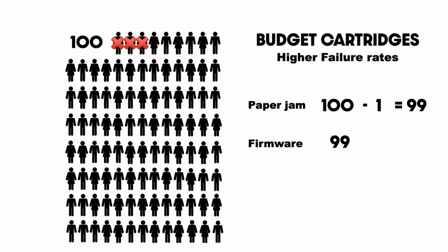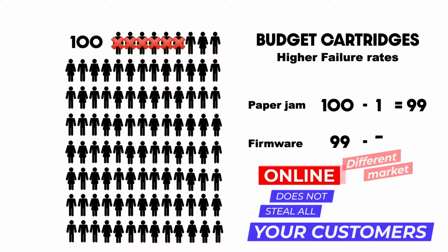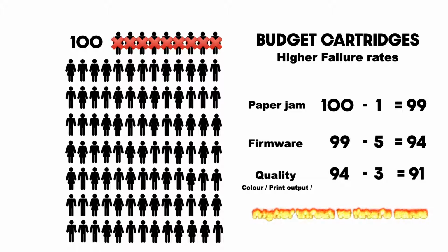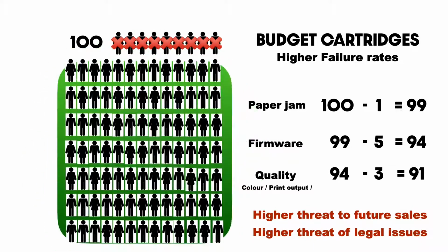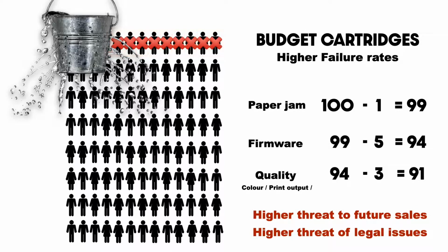Stores that sell budget cartridges lose more customers to OEM or other resellers, but the worst thing is that they fail to see why they are losing business. They have the same losses over things like paper jams, however they lose a few more over firmware issues because the chips are not up to date, and they lose more over quality issues. So out of 100 customers, they retain, say, 91 instead of 97. A lot of resellers then fall into the trap of focusing on the 91 out of 100 customers that were happy, instead of the 9 customers they lost. That's 9 new customers they need to find just to get back to even before growing.